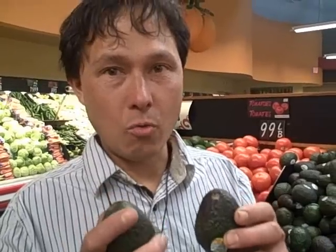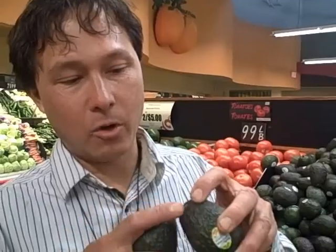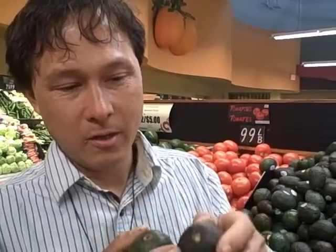The reason you don't want one without a nubby is that it will tend to rot faster. Plus, if you have ants, the ants will go in there and start eating the fruit, and then it won't ever ripen up properly either.